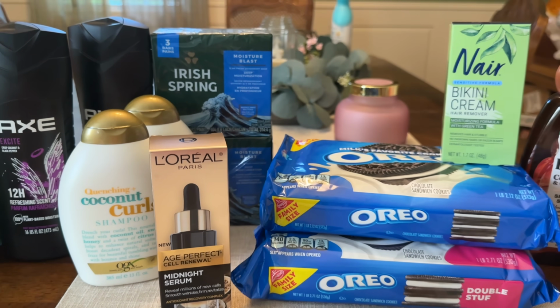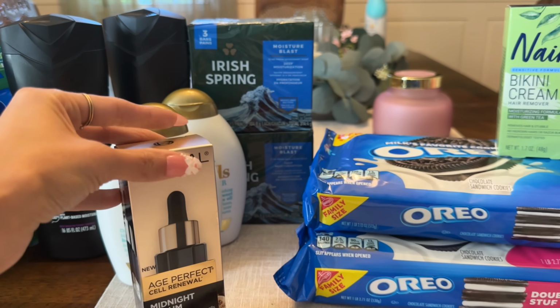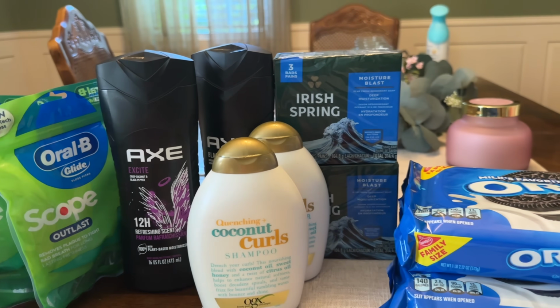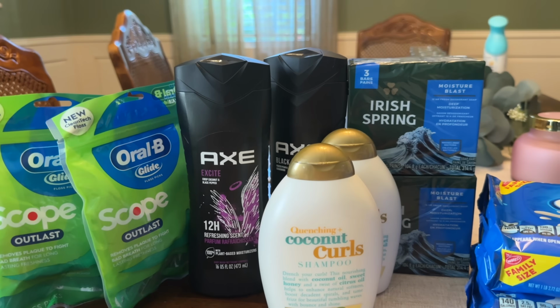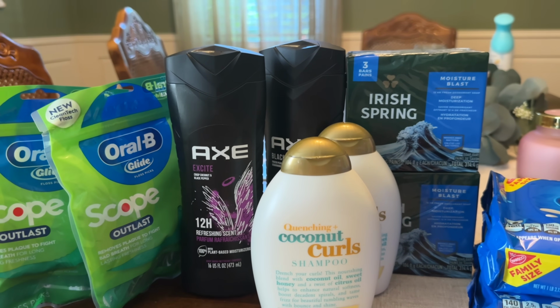Now for transaction number 2, I wanted to do this deal first so I could use that $20 extra buck and roll it into my next transaction. Now I didn't want to do too many transactions today, so I was trying to figure out what deals I wanted to put together for this one.